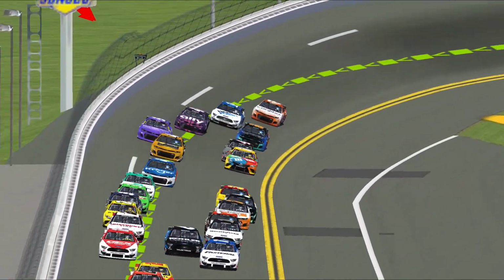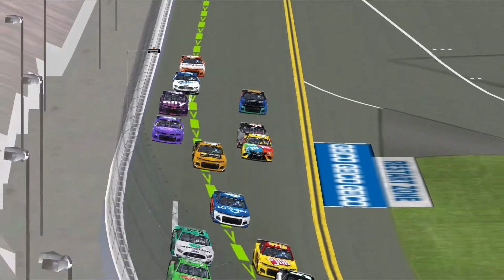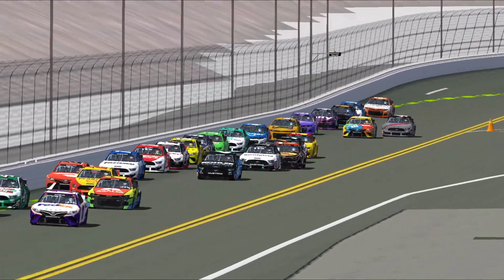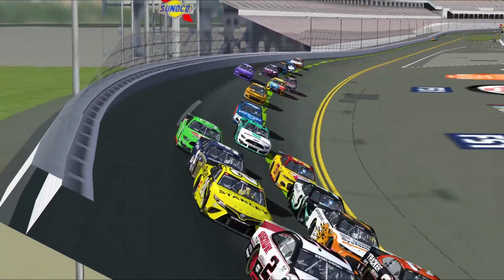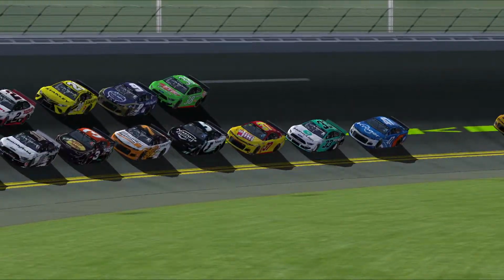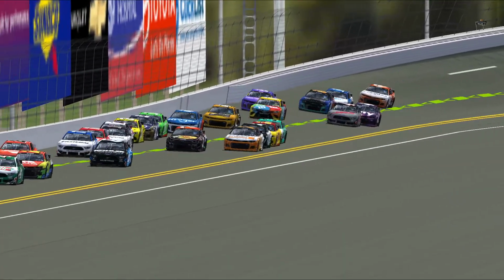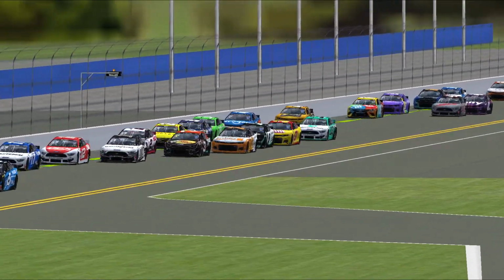Alex Bowman. There's the Trackhouse number 99 of Daniel Suarez. There's Cole Custer and Cody Ware. Ricky Stenhouse Jr. in that 47 car. There's the rookie Austin Cindric. There's the 37 of Ryan Preece in that Slim Jim. Anthony Alfredo up there pushing Chase Elliott. Talk about someone who's coming from the back. It's the 5 car of Kyle Larson. He started towards the back. I want to say it was like 37th.